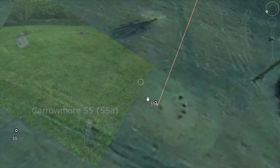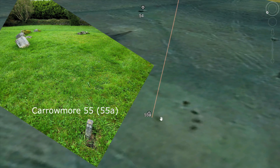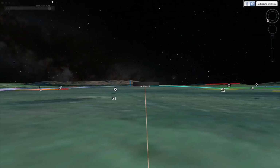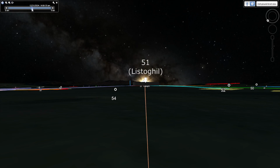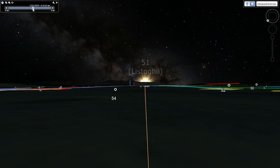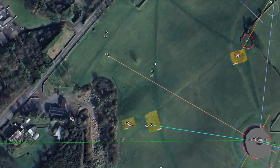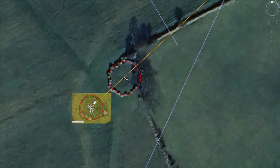Moving over to what is labeled here as 55A. The ruins here have just a little indication of the central chamber and then a small arc of stones. And from here we have the winter solstice rising directly from the cairn, or the previous chamber dolmen that was there before the cairn was built.